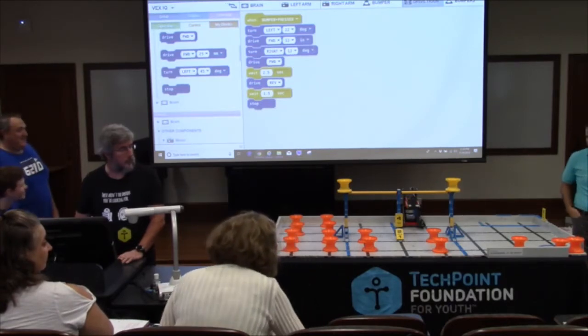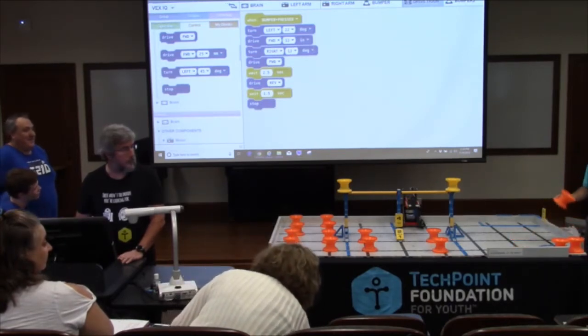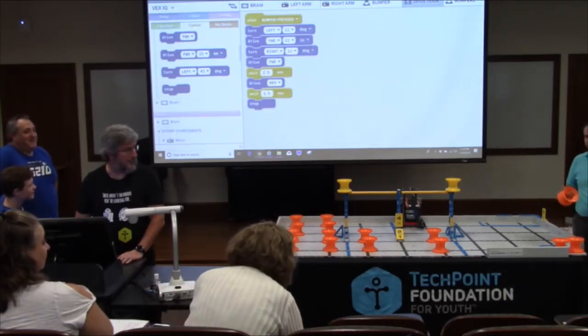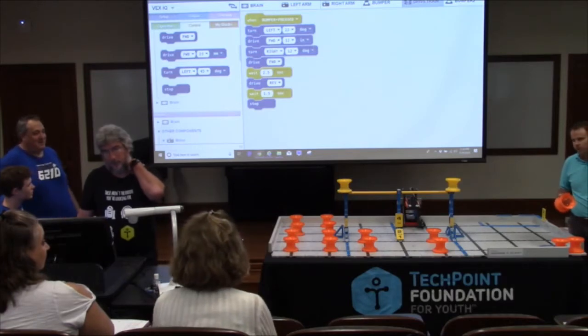I mean, RobotC looks like code. The middle school kids start saying, well, I want real coding. This isn't real coding. Because they want to start typing. Well, it is. This is just not the syntax of actually typing in lines of code.